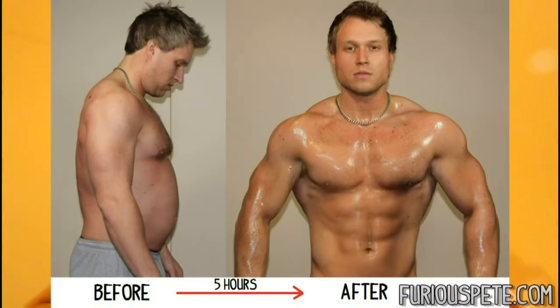And there you have it, guys. Check out my before and after picture now, 5 hours apart. That's pretty crazy what you can do with your body and with a little bit of Photoshop. Just wanted to show you guys that anything is really possible in the world nowadays, and don't believe everything that you see with your eyes.